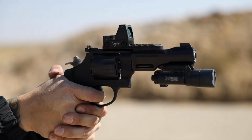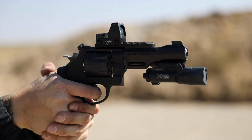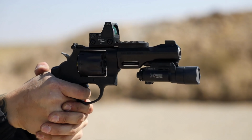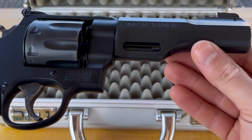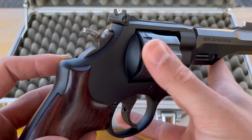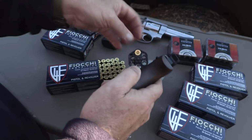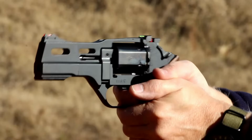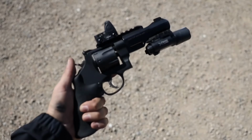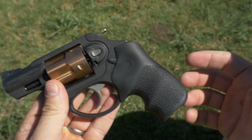Unlike semi-autos, there are no gas systems, no slides to jam, no feeding issues to worry about. The double-action, single-action trigger gives you the choice. Shoot slow and precise or fast and hard. Why does a revolver like this earn a spot on a survival list? Simplicity. These guns just work. Rain, mud, sand, neglect, it doesn't matter. Pull the trigger and it fires.